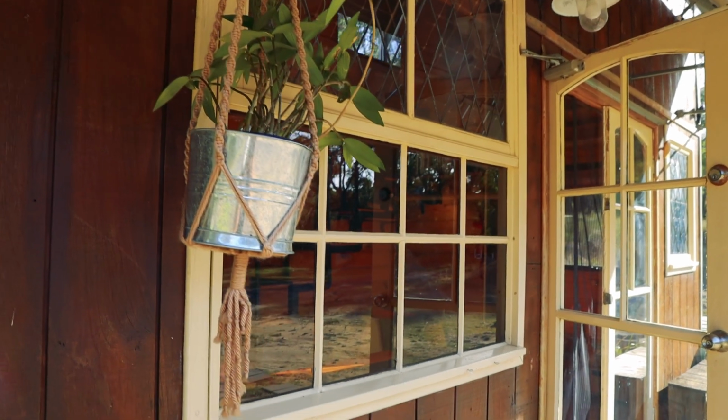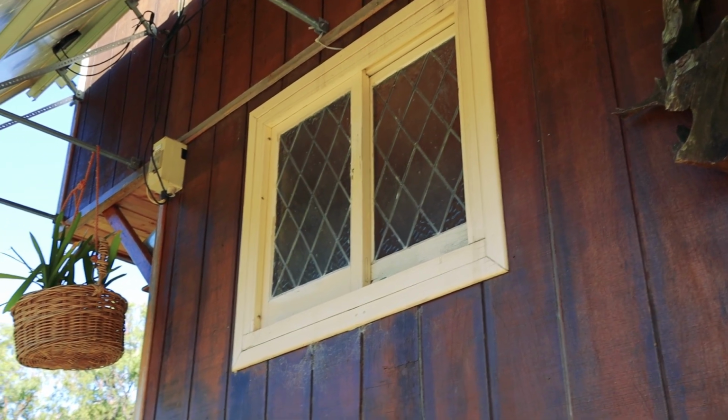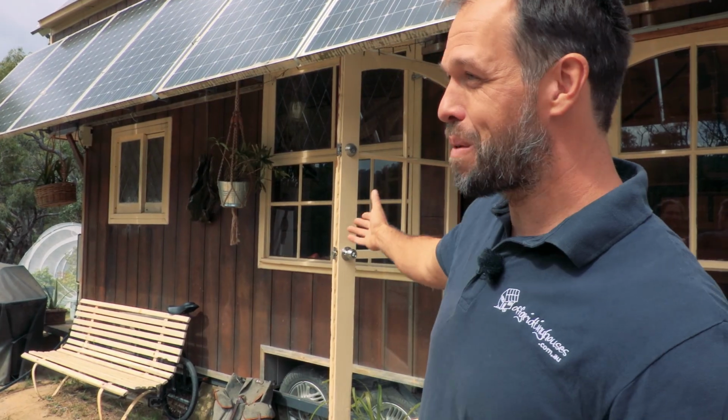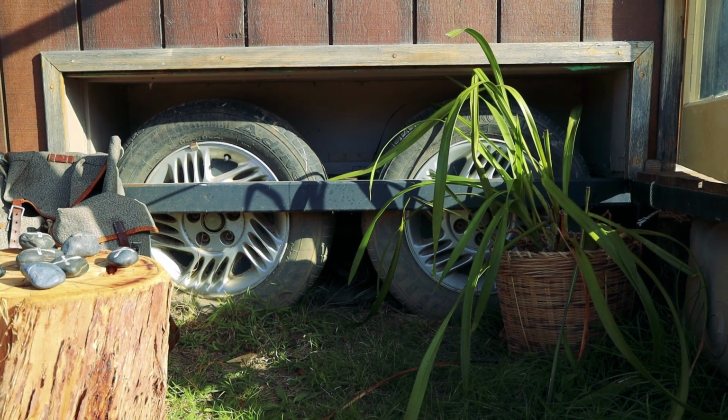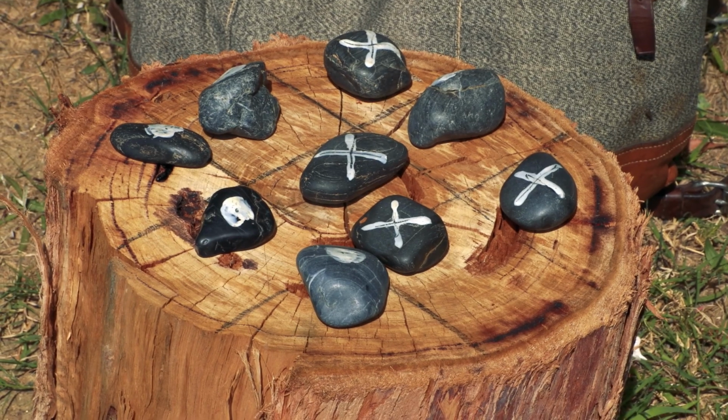This cladding, it's all cedar plywood cladding, which came out of a house about 3 kilometres from here. It cost me $35. The doors were hard rubbish, the whole thing nearly, aside from a couple of packs of timber for the flooring, etc. It was recycled.